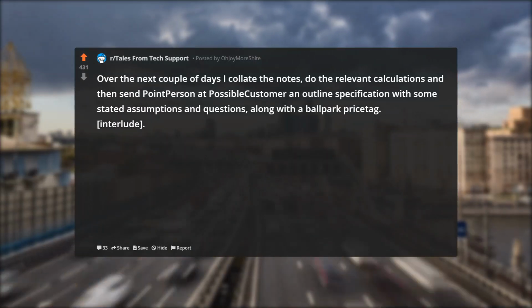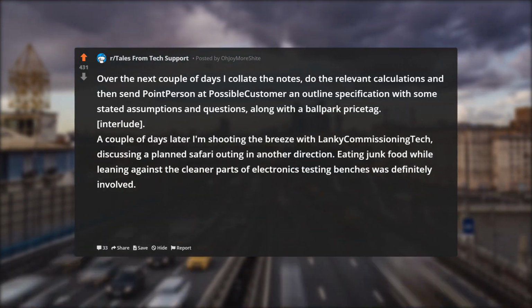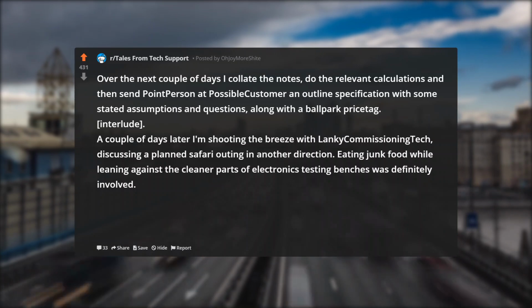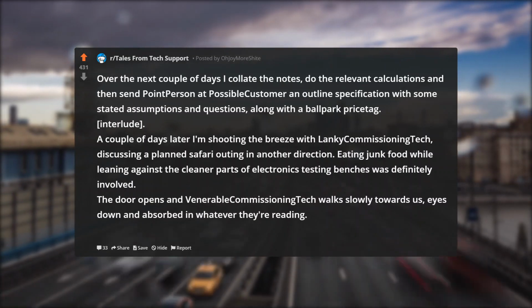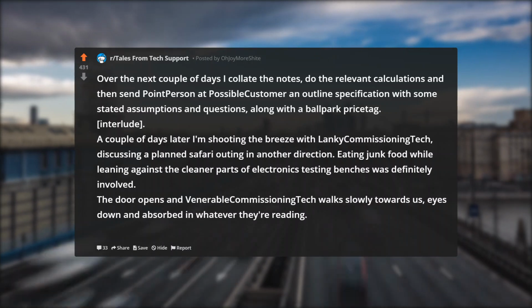Interlude. A couple of days later I'm shooting the breeze with lanky commissioning tech, discussing a planned safari outing in another direction. Eating junk food while leaning against the cleaner parts of electronics testing benches was definitely involved. The door opens and venerable commissioning tech walks slowly towards us, eyes down and absorbed in whatever they're reading.